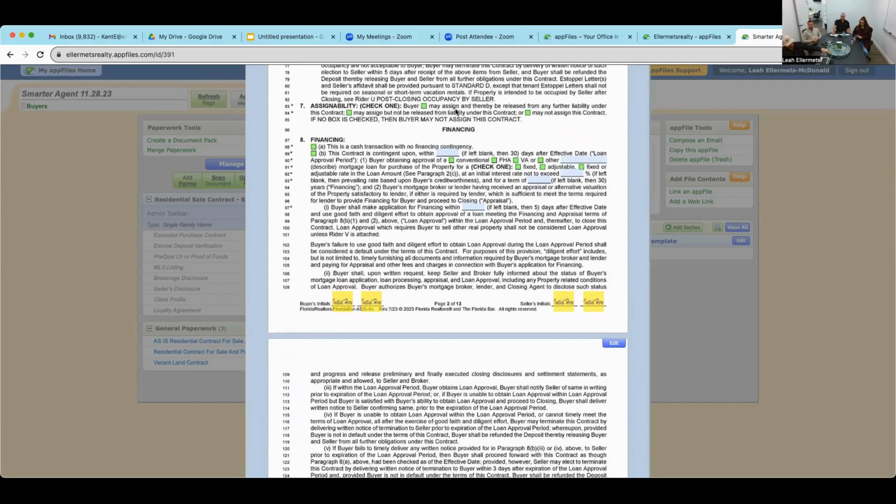So, assignability: may assign and thereby be released from any liability. This is typically selected by a firm that is buying a property on paper, reselling it to someone else, making money on the paper in between and never taking ownership of the property. Yep, it's legal. It's wholesaling. Then there's may assign but not be released.